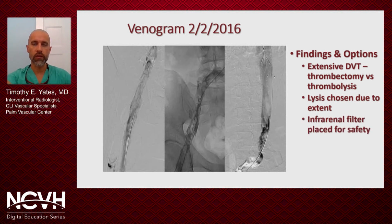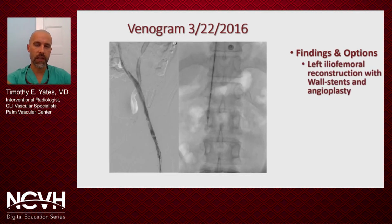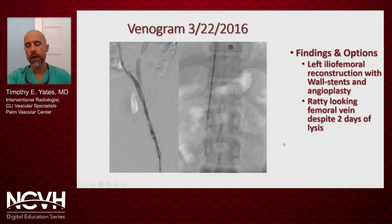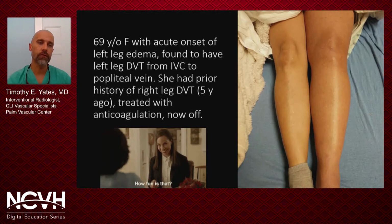And then that filter was ultimately removed after that thrombolysis was done. And we were able to reconstruct his IVC and remove the filter, as you can see here. And now while there is some residual disease in the common femoral segment, this had excellent outflow and has stayed open. And he continues on Coumadin for his antiphospholipid syndrome.